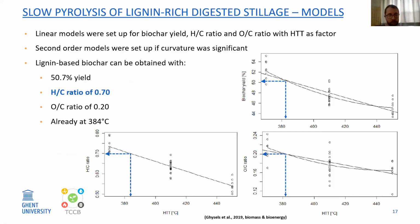So once you have these factors, you can build models, which I presented here in these particular graphs. And if you have a model, you can predict, and hence you can predict that you have already at this low temperature of 348 degrees a compliant char with an HC ratio at the threshold for IBI being 0.7 and an OC ratio below the threshold point being 0.2. And it comes already with a yield of 50%.